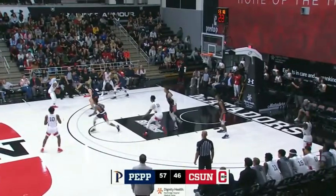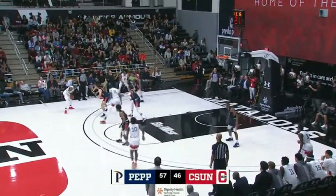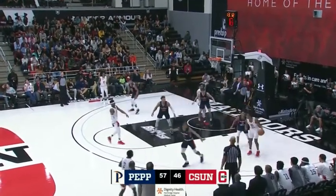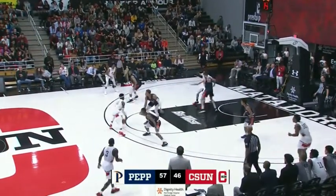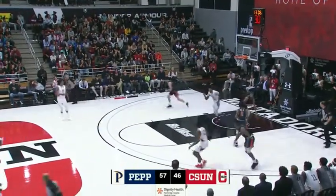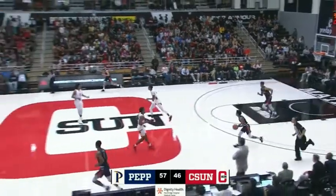Left wing, Harkless for CSUN. They trail by 11. Pepperdine 57, CSUN 46. Around the screen by Perry. Screen and roll action. Bounce pass to the right baseline. They'll reverse it back out top of the circle for Harkless. Harkless, 18-footer. Too strong, back iron. Defensive rebound snatched away by his high school teammate Kessler Edwards.